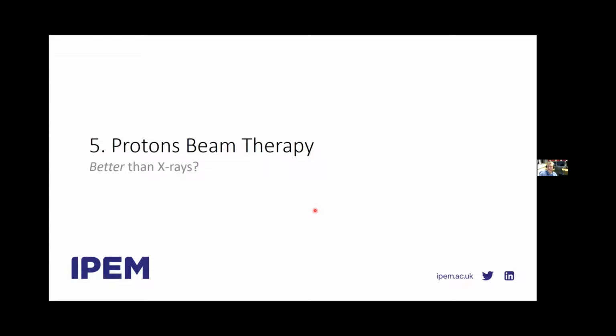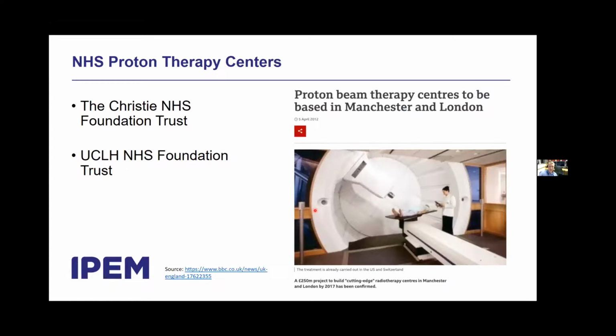And this is where I'm going to move on and start talking about something that's slightly beyond my remit, but I'm going to go for it anyway. And that's proton beam therapy. You might have heard of proton beam therapy. The idea itself isn't actually anything new. It's been around since about 1946. But the NHS has actually got two of these proton beam centers now. There's one up in Manchester, and there's another one down at UCLH.